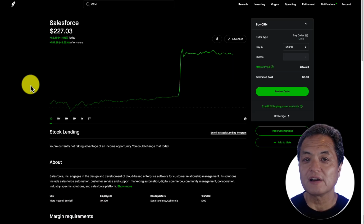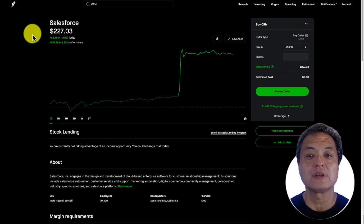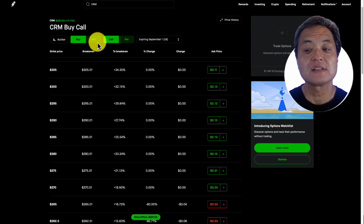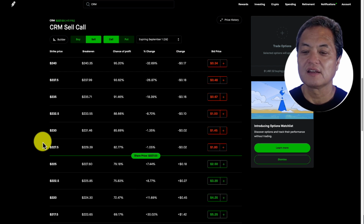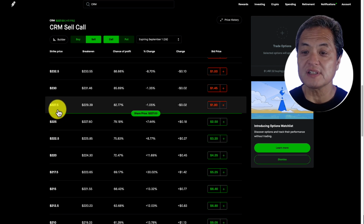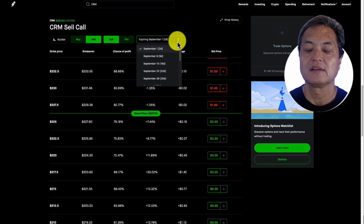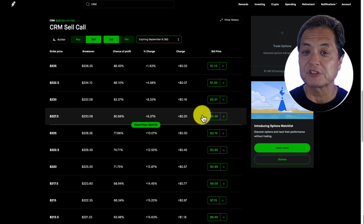Now back over on my brokerage account, we can see Salesforce, stock symbol CRM, which is trading at $227.03 per share. Let's check out the option chain to find out what kind of option premiums I can get paid. So I'll press Trade CRM Options, and I'm interested in selling a covered call. We'll use the September 1st expiration date, which is just 2 days out. And by looking at the option chain, we can see that for a strike price of $227.50, I can receive a premium payment of $1.80 per share. Now pushing the expiration date out to September 8th, that same strike price of $227.50 is currently paying $2.49 per share as the premium payment.